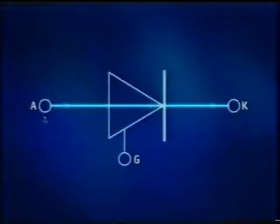A thyristor cannot be turned off by a gate pulse. This only occurs when a current falls to 0 and its polarity is reversed. This happens automatically on a 3-phase AC supply when the current is diverted to another thyristor.